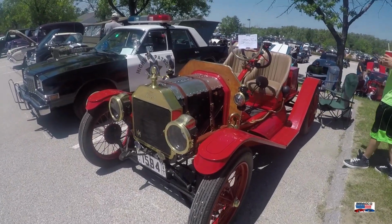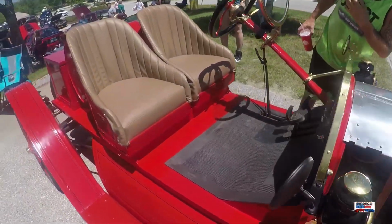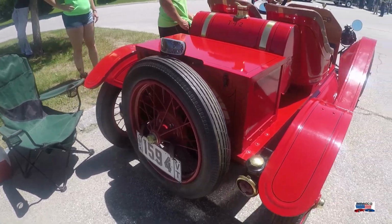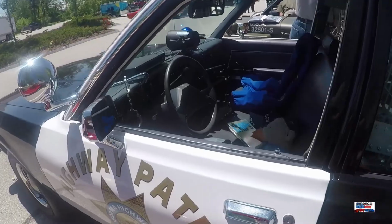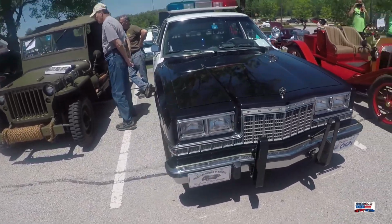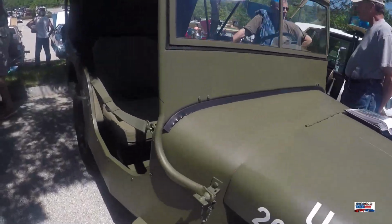And here's something you won't see every day. A 1914 Model T Speedster. Can you imagine even doing 40 miles an hour in something like that? No seat belts, suspension, very, very weird. Anyways, on to this Plymouth Fury 2 police car. We looked at that in other videos, so I'll put a link in there, so go check that out.